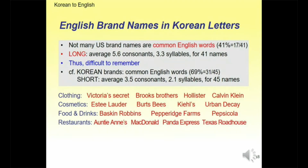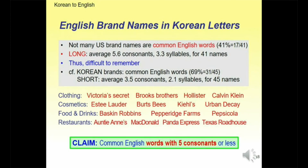So the long examples: Victoria's Secret, Brooks Brothers, Hollister, Calvin Klein, Estee Lauder, Burt's Bees, Kiehl's, Urban Decay, Baskin Robbins, Pepperidge Farms, Pepsi Cola, Auntie Anne's, McDonald's, Panda Express, Texas Roadhouse. So the claim is that brand names are recommended to have common English words with 5 consonants or less.